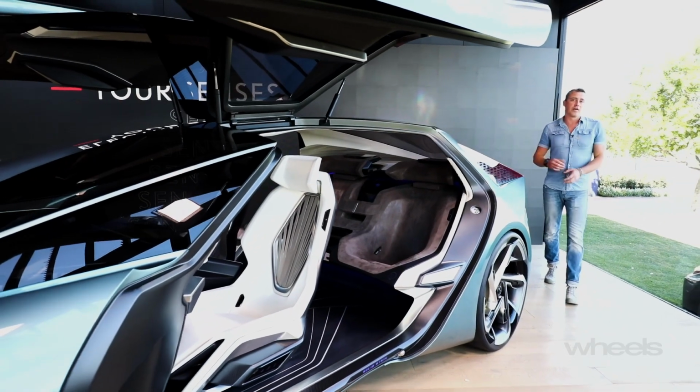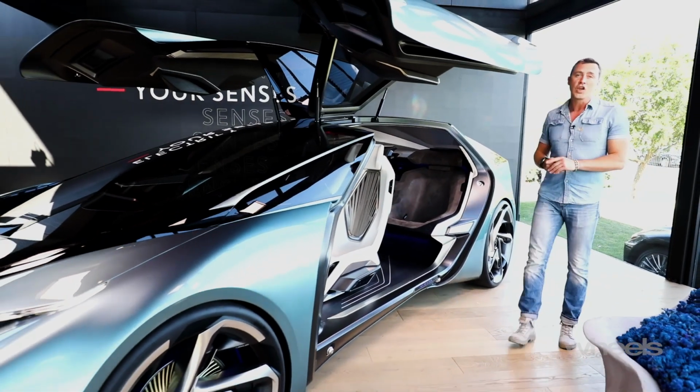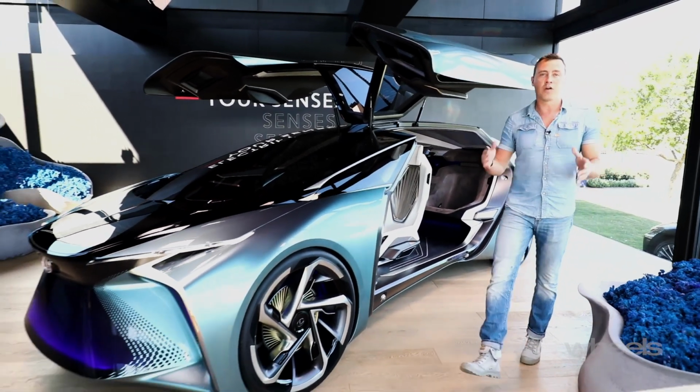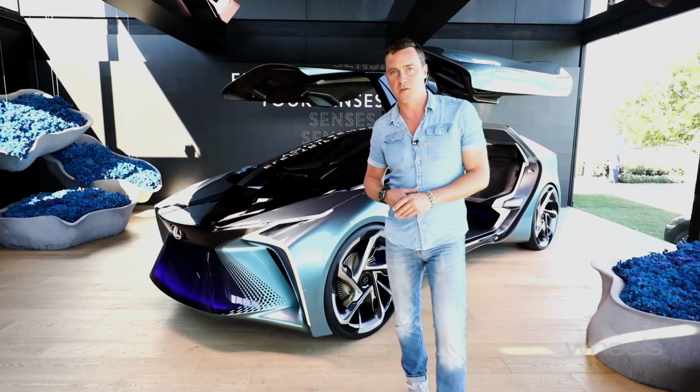So you see, the LF30 was not such a frivolous folly after all. And in a couple of months, you're going to be able to get behind the wheel of the first battery electric vehicle from Lexus. And it's all thanks in part to this special machine.